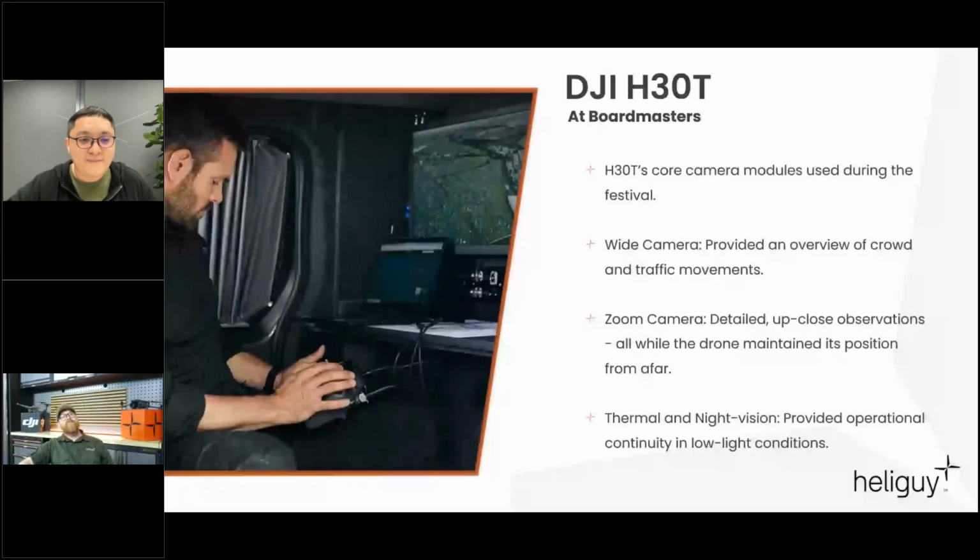There we go. So the DJI H30T at the Boardmasters Festival. The H30T core camera modules were used during the festival. The wide-angle lens provided an overview of crowd and traffic movement throughout the day and throughout the night during the festival, whereas the zoom camera was able to provide detailed close-up observations, all the while the drone maintaining that position from afar.